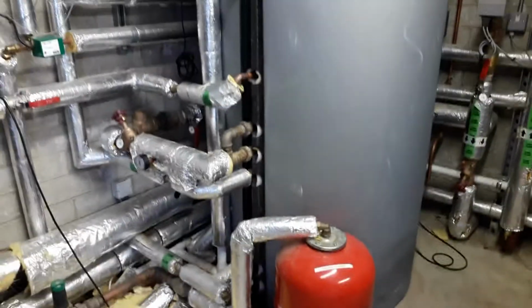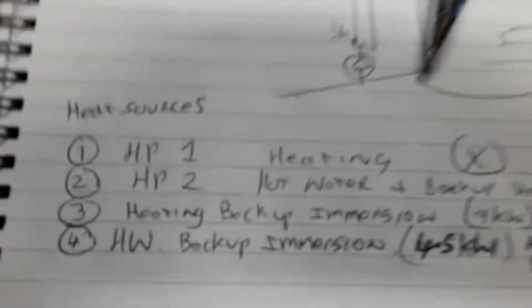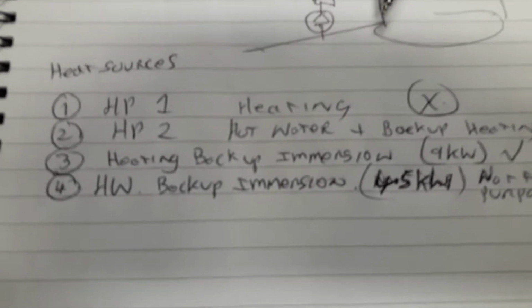So these are the type of problems we're dealing with. We're dealing with poor design work, poor installation, and lack of maintenance. So that's the hot water backup immersion.